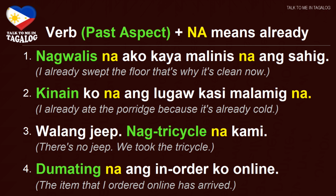Number 3, walang jeep, nag-tricycle na kami. Wala means there's none, nag-tricycle is took the tricycle, and kami means we. There's no jeep, we took the tricycle. Number 4, dumating na ang in-order ko online. The phrase dumating na means has arrived or already arrived. The item that I ordered online has arrived.